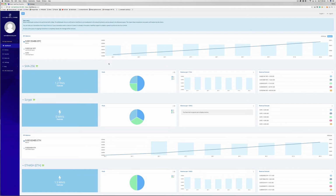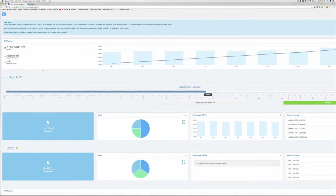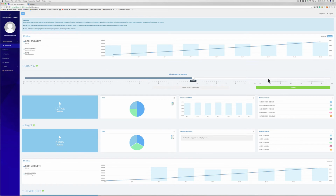But right now, of course, everyone's trying to mine Bitcoin, and what you do here is click on this little cart, and you can buy the power, gigahashes to terahashes. And when you start dipping into terahashes, of course, there's a better profit. But as you can see here, the value would be how much you're going to make on your initial deposit, and then you can buy as you go, like I did, and that'll give you a better rate.